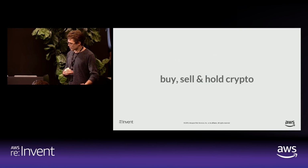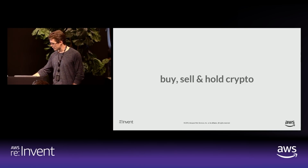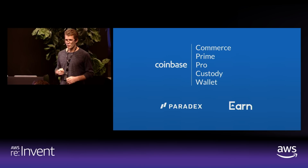And so what was once a place to buy, sell, and hold Bitcoin has now become a place to buy, sell, and hold crypto more broadly. But Coinbase has also expanded on the number of use cases and the number of different ways to interact with these different cryptocurrency networks. So we now have Coinbase Commerce, which is a merchant tool platform.